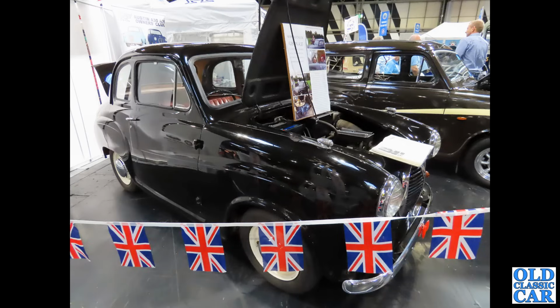To BMC product now, and a lovely little two-door Austin A35 saloon in black. There's an A35 van alongside with added rear side windows.